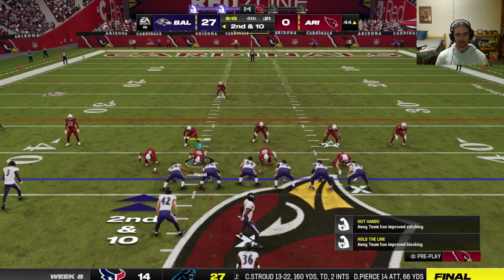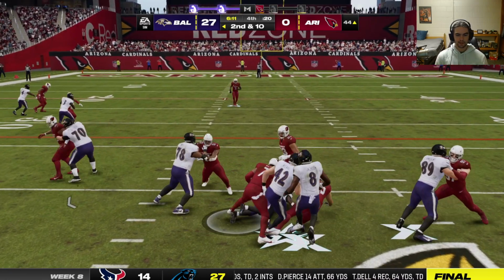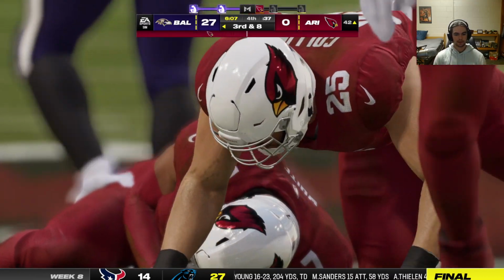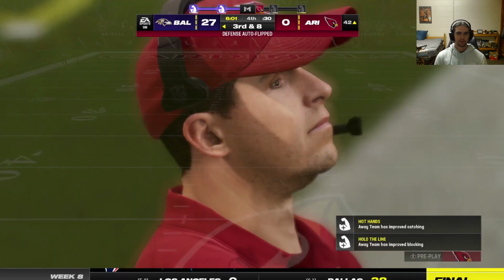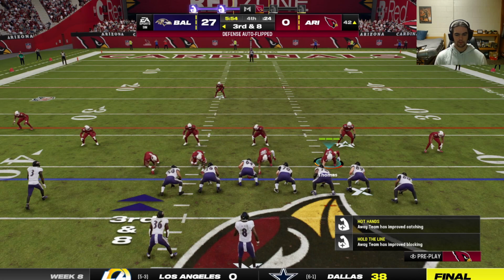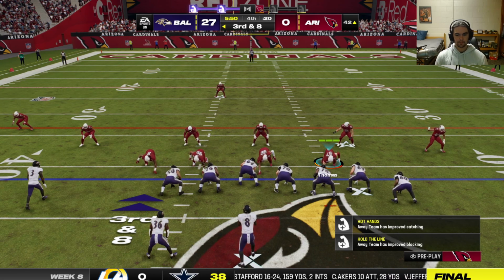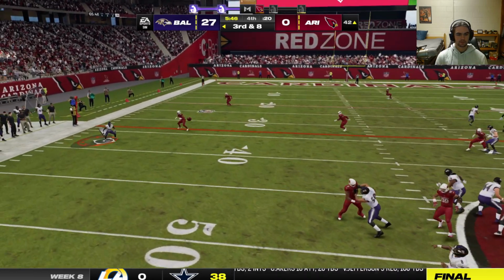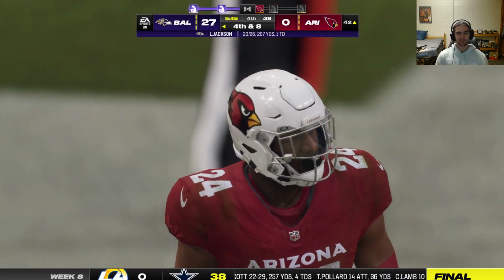2nd and 10 for the Ravens. Hand off to Singletary. Tackled by Collins and Kaiser White. 3rd and 8 for the Ravens. Still probably in Justin Tucker field goal range. Lamar hits Singletary, but Thompson forces it out.